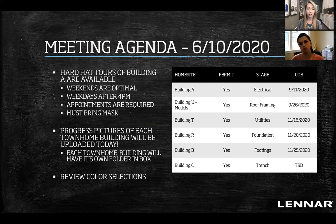So we are providing hard hat tours to anybody that would like to come out and see building A. Weekends are optimal if you want to come out because nobody is working, but weekdays after 4 p.m. also work. Me and Alicia are usually here during the weekdays until 6 p.m. We do have to have them by appointment though, so make sure to email or call us and let us know what days work best for you. One note is you need to bring your own mask with you because we can't give masks out to everybody right now, but we do have hard hats and everything else that you'll need for touring, so that is not a problem.